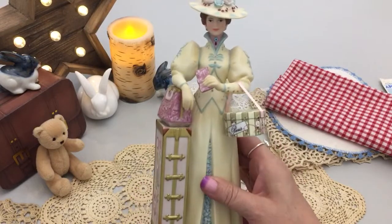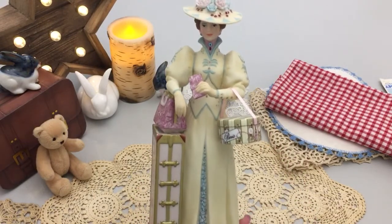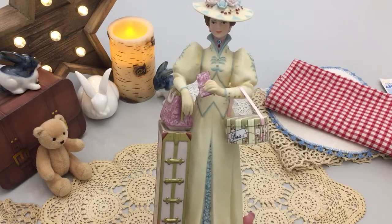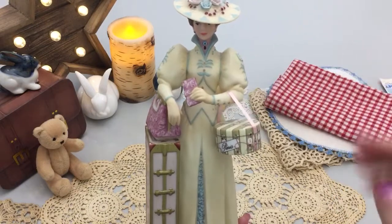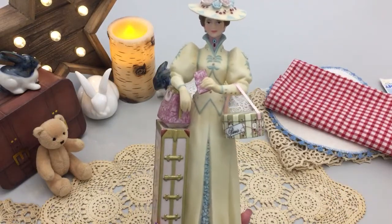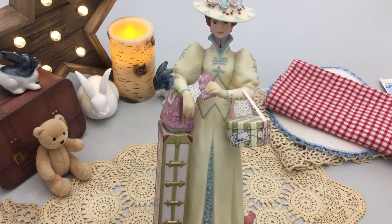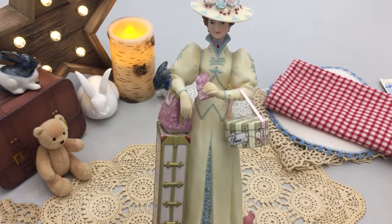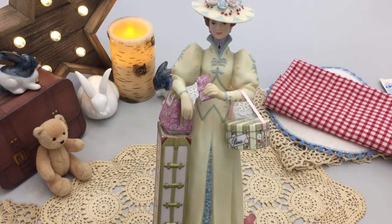I looked her up on eBay, and her price ranges from $5.99 to $60. And she doesn't have, even on those delicate flowers on the top of her hat, she doesn't have anything broken anywhere. And I paid $3.99 for her. And love the hat box, by the way.